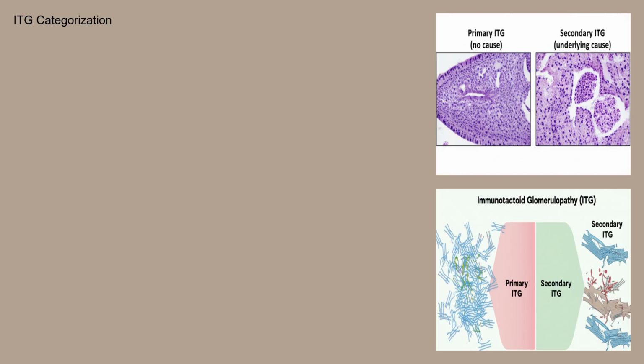While ITG doesn't neatly fall into distinct subtypes, it's often categorized based on the type of immunoglobulin involved in the deposits. Most commonly, the deposits are composed of IgG, but cases involving IgM or IgA have also been reported. Additionally, ITG can be classified as primary or secondary, depending on whether an underlying cause is identified. Distinguishing between these categories is important, as it may influence treatment strategies.